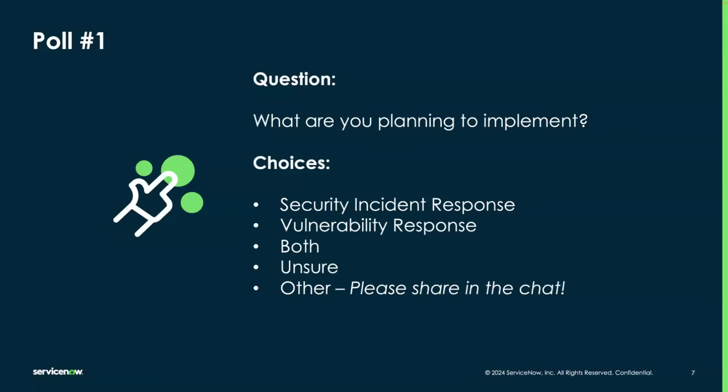But I will start first with a quick poll. So I'm going to go ahead and launch that. We want to know what you're looking to implement, or perhaps have already started implementing, or are interested in. Feel free to share that with us in the poll. If you've got other things that are top of mind, go ahead and share it in the chat. We're super interested. This also helps us, when we're talking about certain things, understand the audience and what you're most interested in.